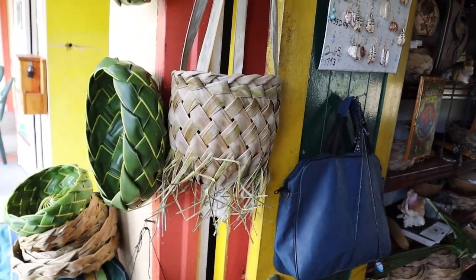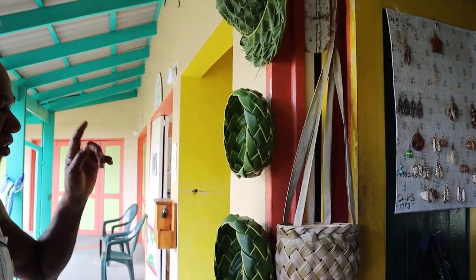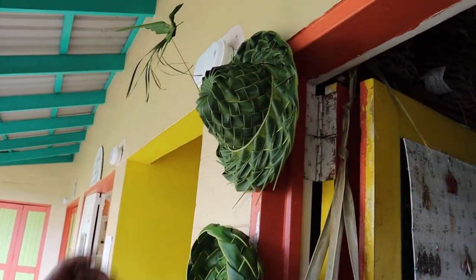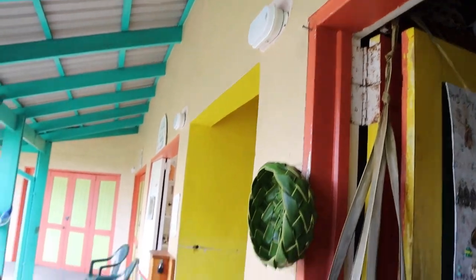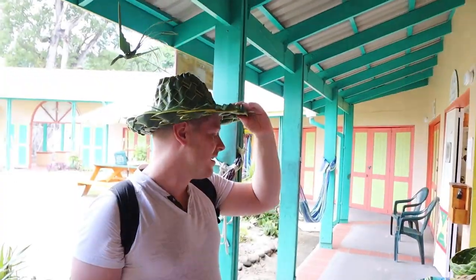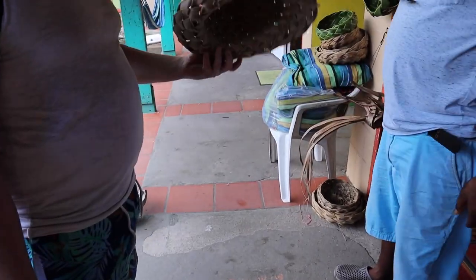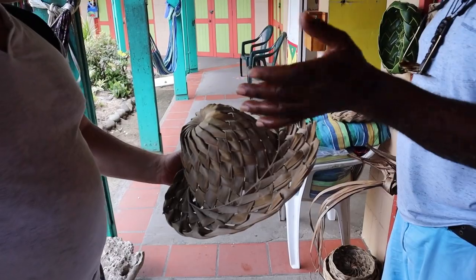Oh, very pretty. And these make very nice gifts because they're unusual. Most places you go, you get baskets made out of wood or bamboo. But this is coconut. Oh, I love the hat. Very nice. And you also have the bird of paradise to go with it. This is so nice. But it gets very, very light. So you don't even know you have this on.